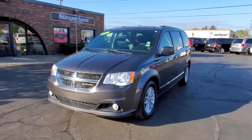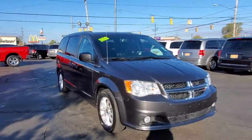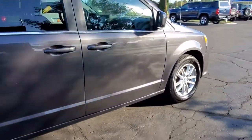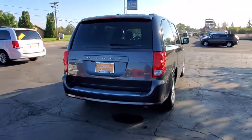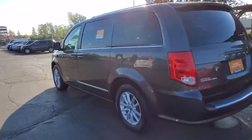Enjoy the view of this 2020 Dodge Grand Caravan. This vehicle still has fewer than 70,000 miles on the clock, so it won't last long. The Dodge Grand Caravan, the quintessential 7-seat minivan that has the power, safety features, and lush amenities to make your road trips and projects a breeze.